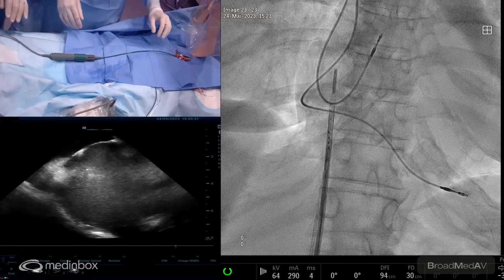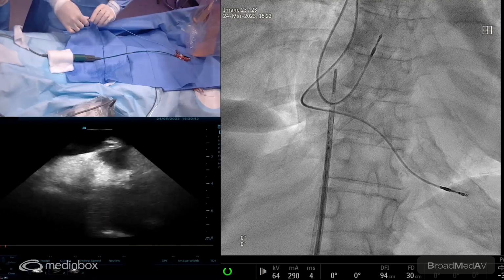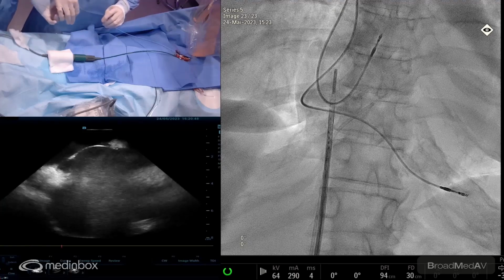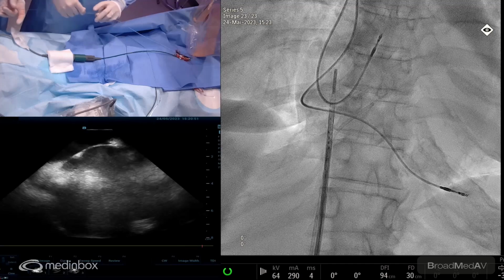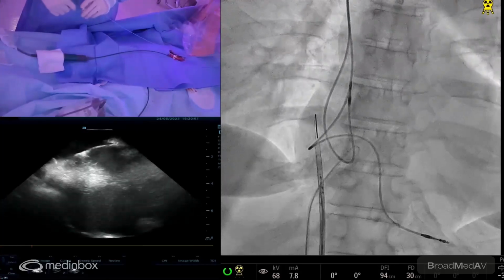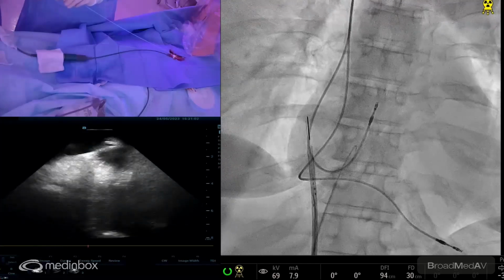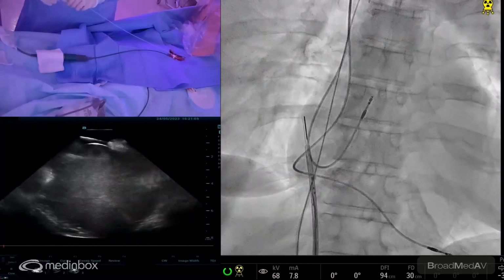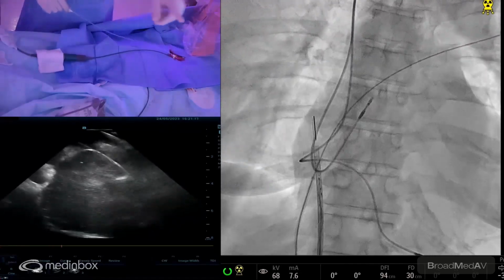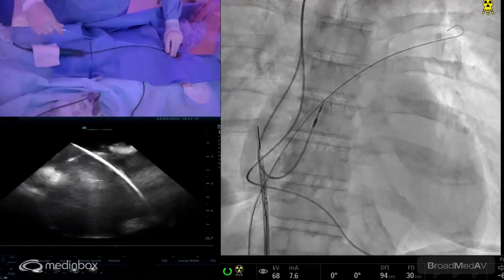So we will stabilize the ice probe, and then we will cross the PFO. You will see the wire under echo guidance. The goal is to go with the regular wire first in the left upper pulmonary vein, as explained at the beginning of the case. Again, we want to be careful with the pacemaker lead that we don't want to dislodge. I think the wire is across the PFO. You saw nicely on echo. It's very clear.